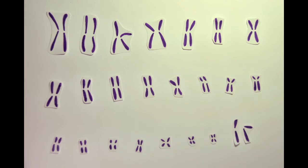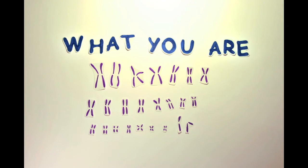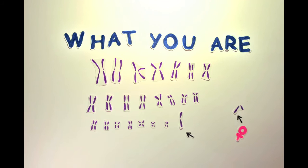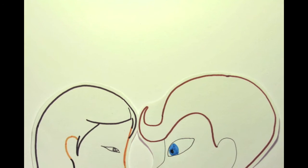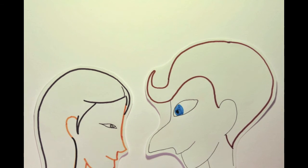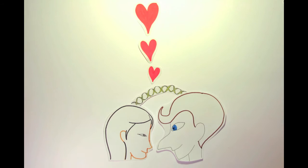Why do you need so much DNA? That's what makes you what you are. For example, this makes you a girl, but if you have this instead, then you are a boy. More than that, it is what determines the color of your skin, the length of your nose, and it might even guide you to the love of your life.